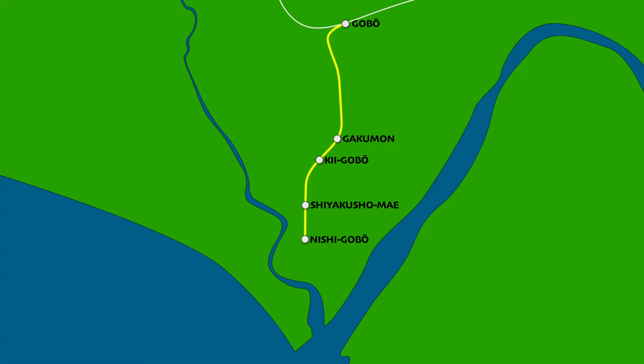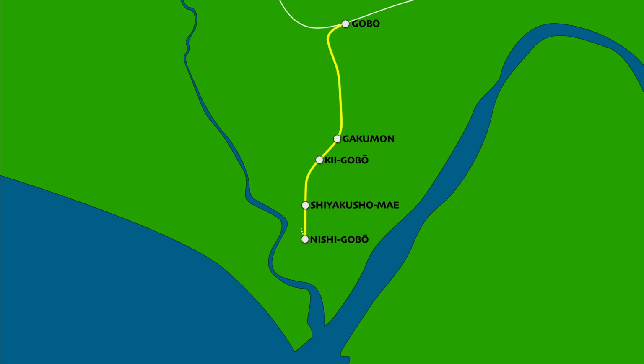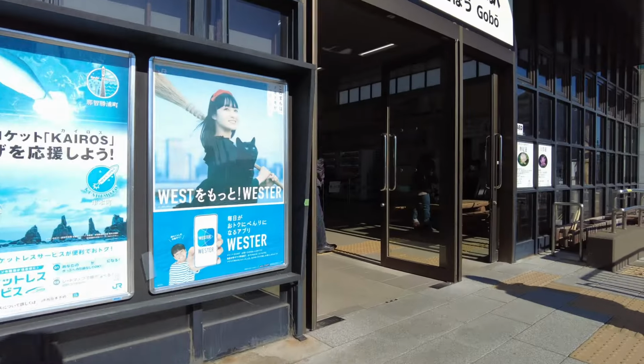Trains leave about once an hour. The whole thing takes 8 minutes, and then I'm going to get off at the last station and walk back here to Gobō to see everything in more detail, to actually visit each station and the neighborhoods around each station.